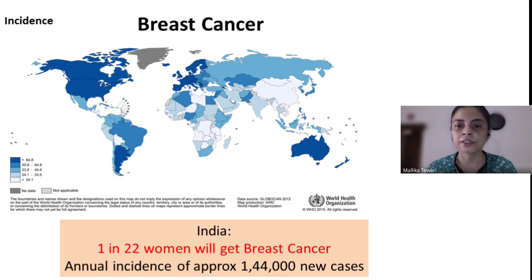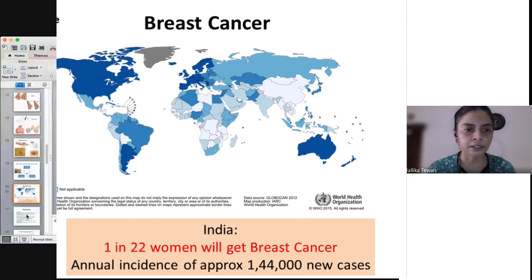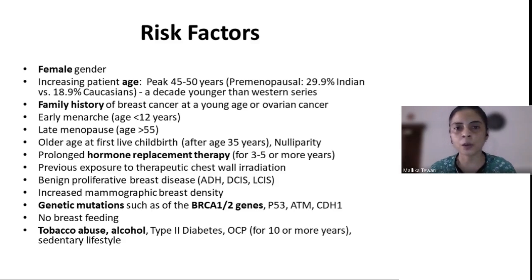And the annual incidence is about 1.5 lakh new cases. So it's not as high as you see in North America or in Australia or in the United Kingdom, but still, you see the light blue, it's still significant. We don't know why breast cancer occurs so commonly, but there are certain risk factors. It's a disease of females, but 1% of male patients also have breast cancer.